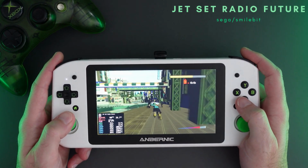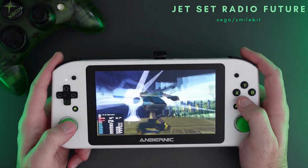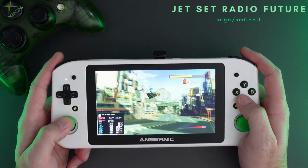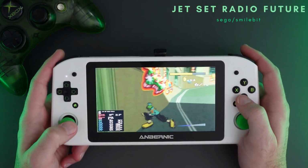So Jet Set Radio Future is a full-blown Xbox exclusive and remains one to this day, never receiving a port of any kind. This is why emulation is so important, because it allows others to enjoy games that otherwise would be lost to time. Go play this one, it runs quite well on the Win600.